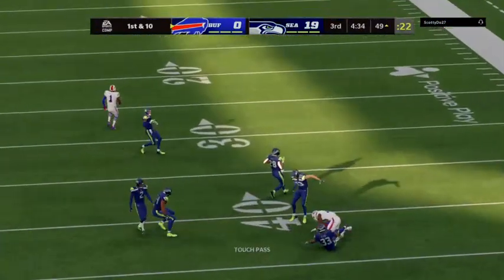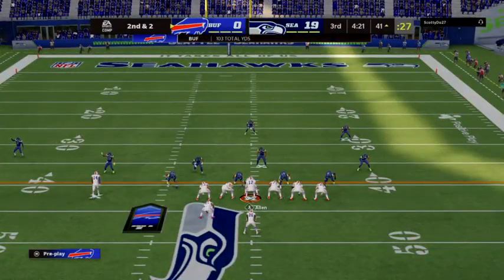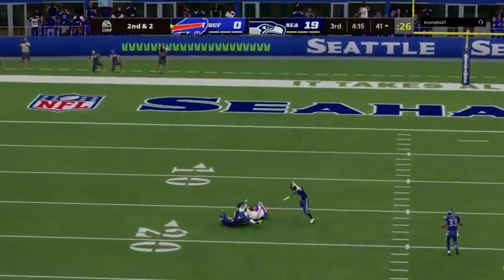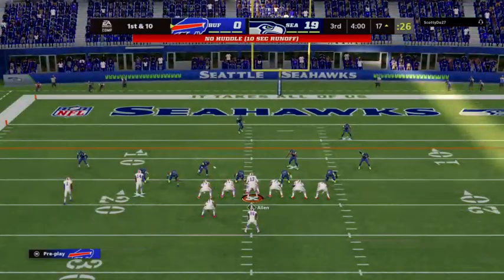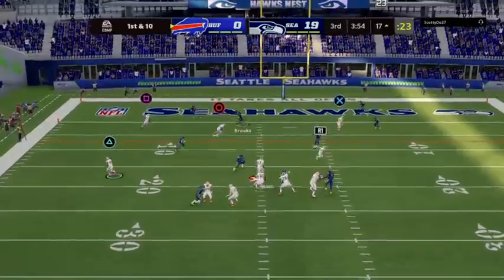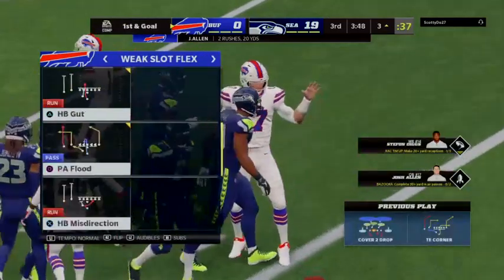Allen's throw taken in by Diggs. Now the result here, a pickup of 8. Leaves him with 2 to go on 2nd down. To throw again on 2nd down. Allen. And finding Emmanuel Sanders here. And that'll wind up moving the chains again as the tackle's going to be made at the Seahawks 17-yard line. Operating from the red zone now. Allen. And stopped a few yards shy of the goal line at the 3.